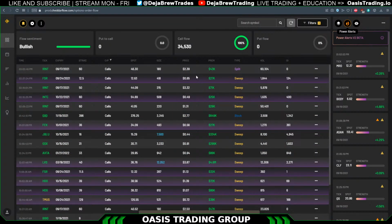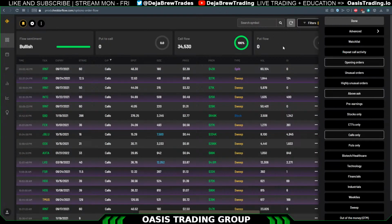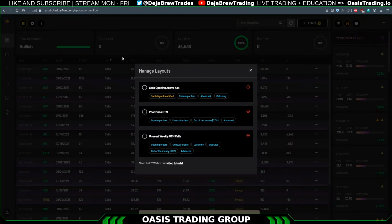What filters do I use? I've got a couple of different filters for Cheddar Flow. These are the main ones. How do I pull it up again? This right here. Here you go. You want to take a screenshot of that. Those are my filters. The advanced one right here is anything that expires in less than a month and is less than $1. This advanced is also less than a month, I believe. They have to be weekly contracts. But those are my filters. You want to take a screenshot? Go ahead.